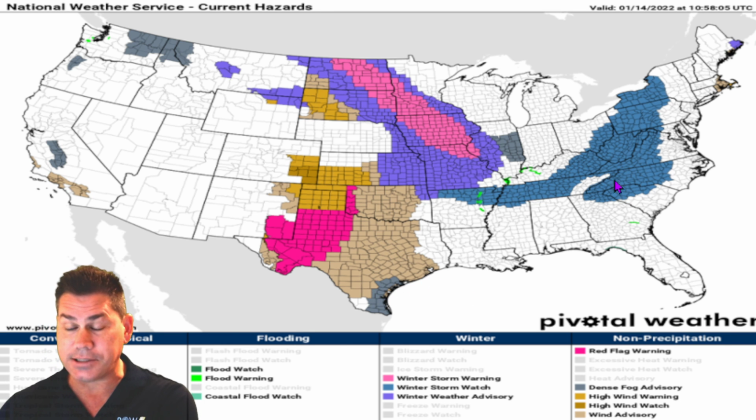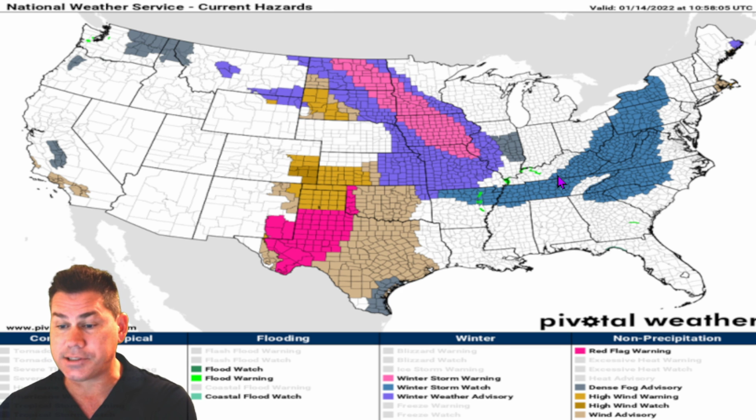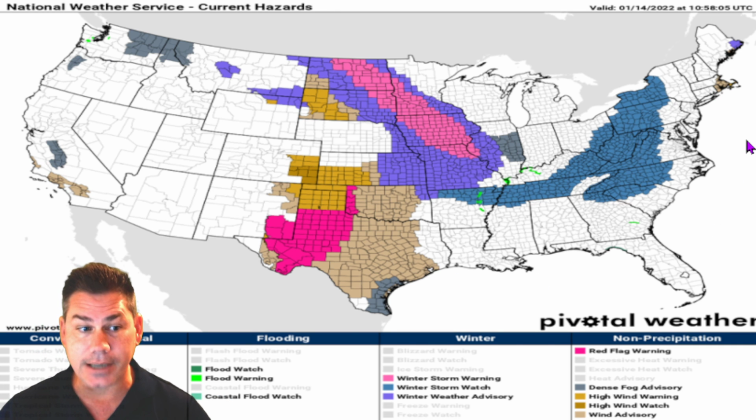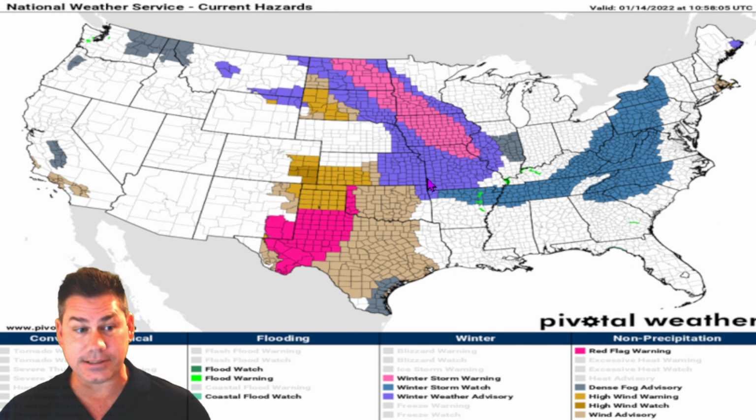And as this swings across, we've got numerous winter storm watches already in place for northern Arkansas, much of Tennessee, getting into the Carolinas, going up into North Carolina, as well as Virginia and West Virginia, and then up the coast. A lot of these are going to be highlighted over the coming days with this massive storm that's just now kind of taking shape.